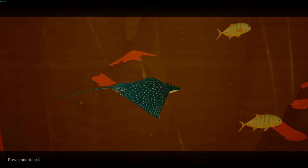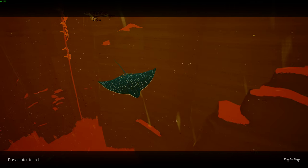Damn it, I like looking at trevally. I want to find myself a nice eagle ray. There we are. Look at you, you beautiful spots.